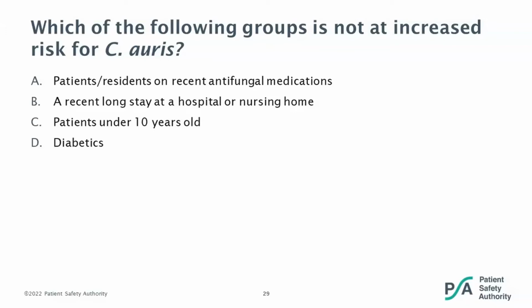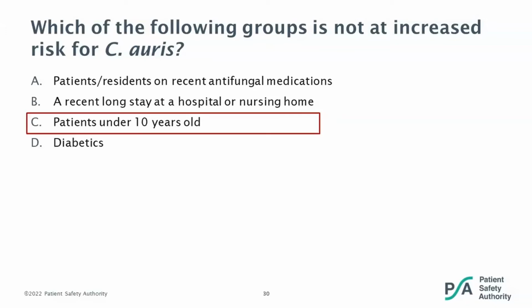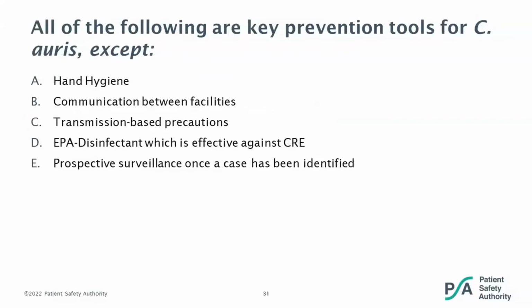All right, very good. This time we have 76% of people guessed correctly C, which is patients under 10 years old. And so that is the wrong answer because Candida auris infections have been seen in people of all ages. And our last question. All of the following are key prevention tools for Candida auris, except which one of these following?